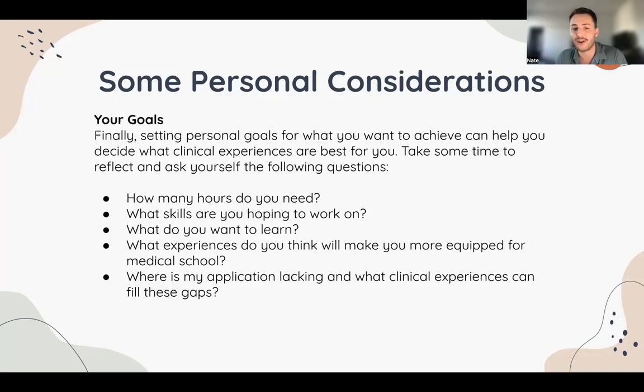Think about the skills that you're hoping to work on and what you want to learn. Again, that's what you gain from the experience as much as they gain something from you. And what experiences do you think will make you more equipped for medical school? And not just medical school, but your career as a future physician. This is a trajectory that you're on. I think that's one of the most important things to touch on: you are gaining these experiences that are going to make you a better future doctor.